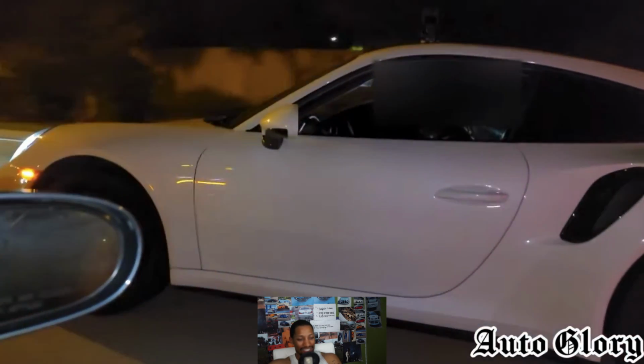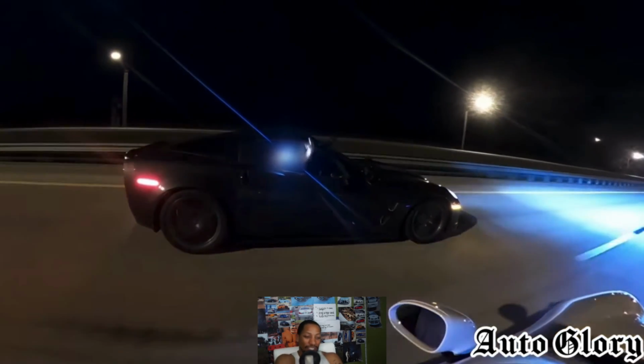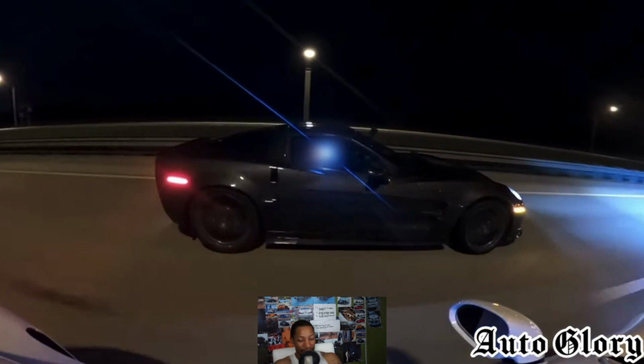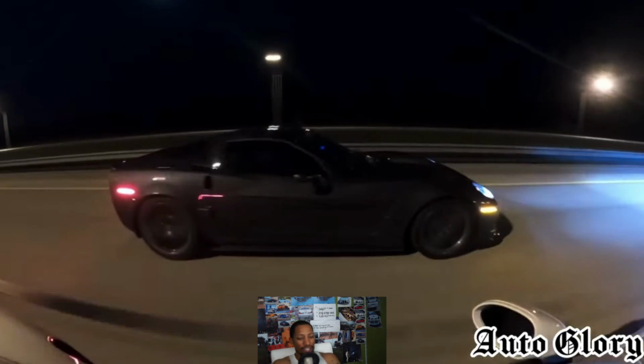Are you ready? One, two, three! Damn. Regardless, that's quick. Oh my goodness. Did he let off? Damn. That was very close. If that wasn't on sport mode, then damn. It was quick regardless. Are they both manual? I don't think so. I think only the ZR1.